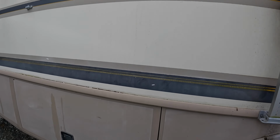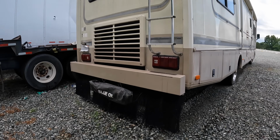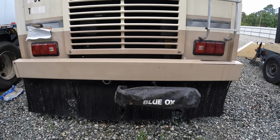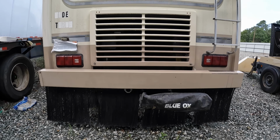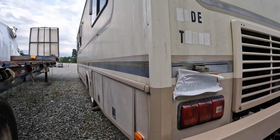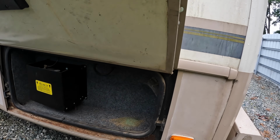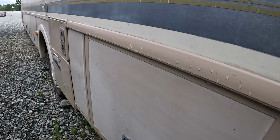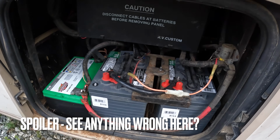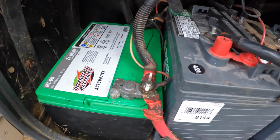Decent tires. She was towed in. Checked it out last week. Figured I'd give you guys a look. That's cool. Blue Ox tow bar for a car. Rock guard. Wireless video system, not factory. Tank. Here's our batteries. Now check this out. This battery, I think a few months old.